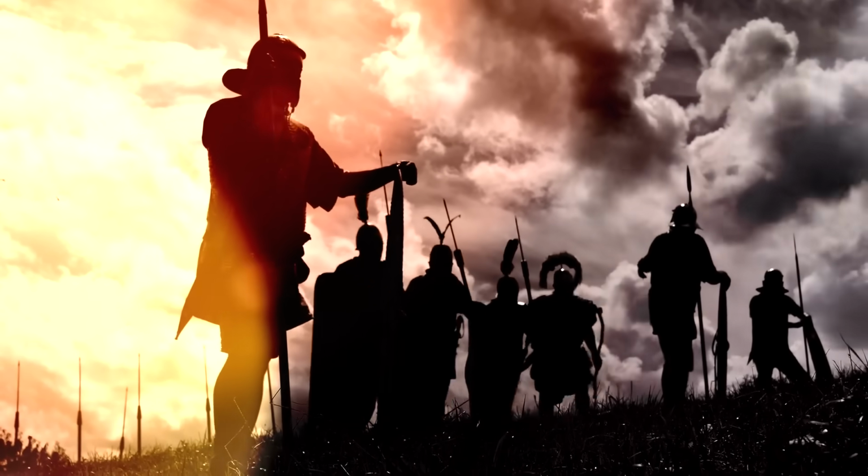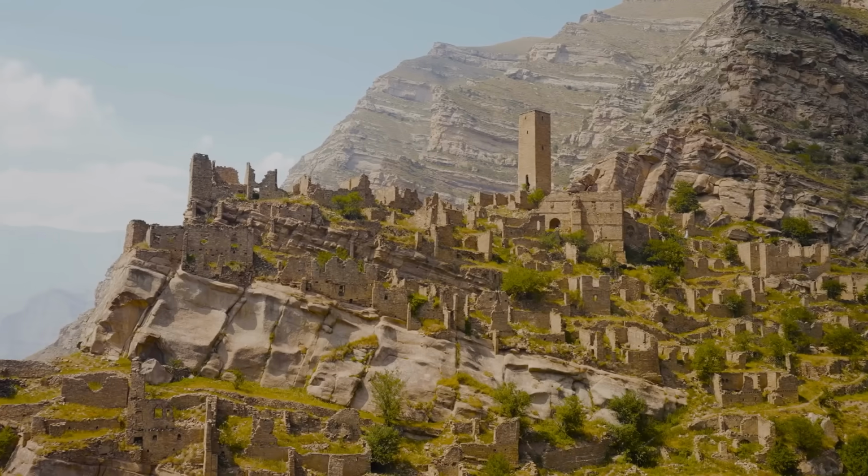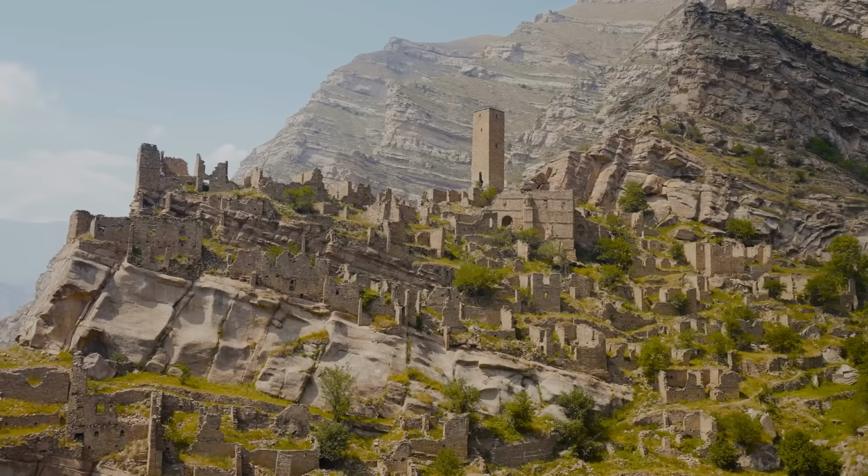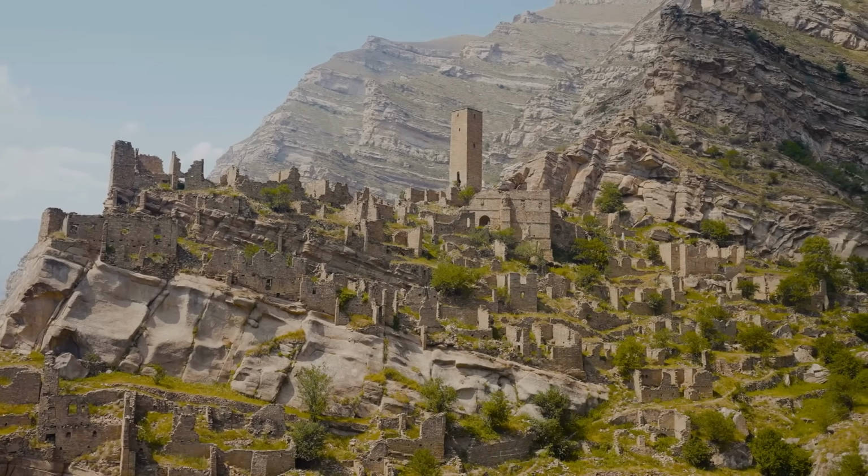So maybe the gods didn't hurl thunderbolts and Achilles didn't have a magical heel, but the war, the city, and the fall, that part might have been true all along.